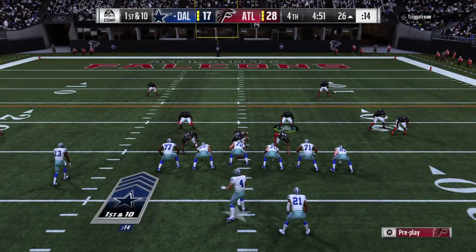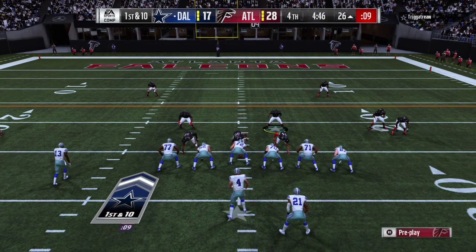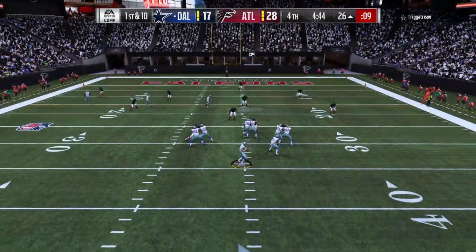Big pickup. It was a huge pickup. What they really want, though, is to not even get to third down. They've got to maximize time and conserve as much as possible.